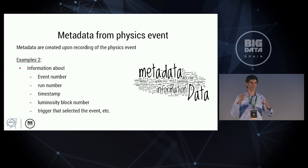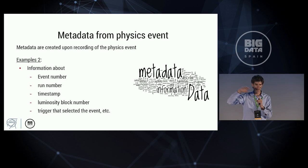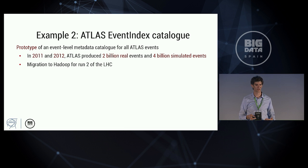For instance, you can think of the Atlas detector like an onion. It has many layers of detectors for different particles. And sometimes you want to know, okay, I'm just interested in this line, basically all the triggers that have sent data for this event. So you can do this kind of query against the HBase cluster.